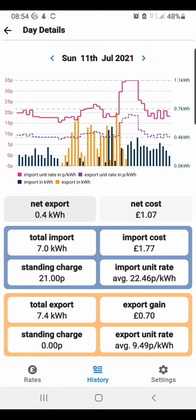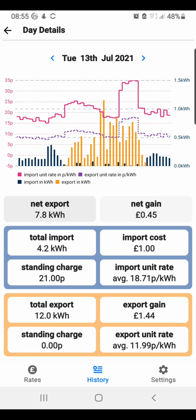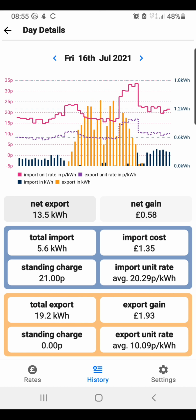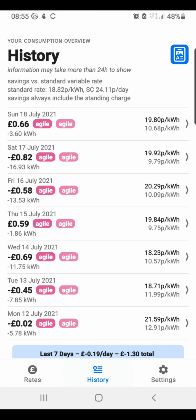and you know, solar's kicking in, but solar would finish at about 4 o'clock, so it meant that I wasn't actually making any real money at times. So it was just giving me cheap rate export at the time. There you go. And suddenly, I think here, you start making negative numbers again. 13th, 14th. This is during our heat wave. And 16th, net gain.